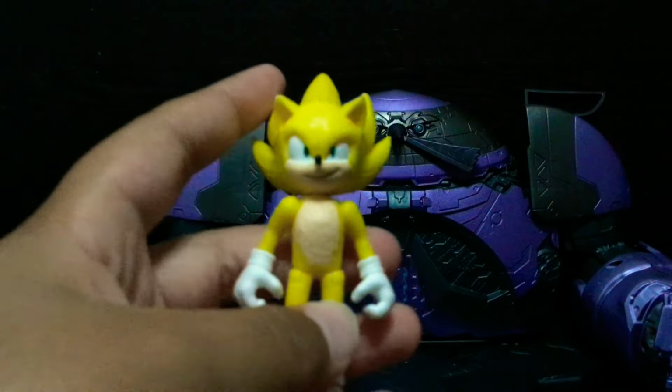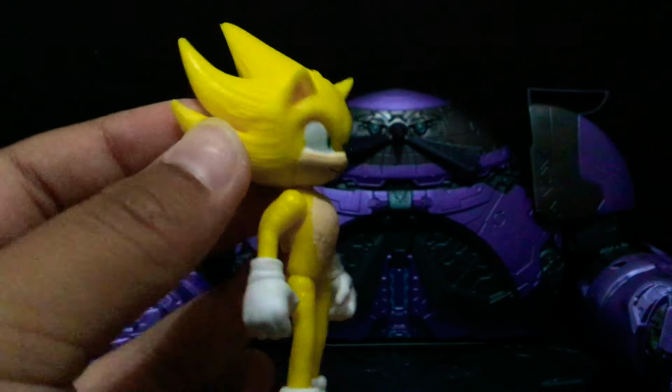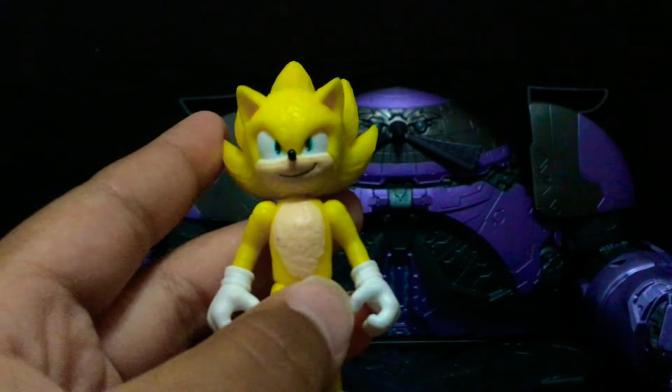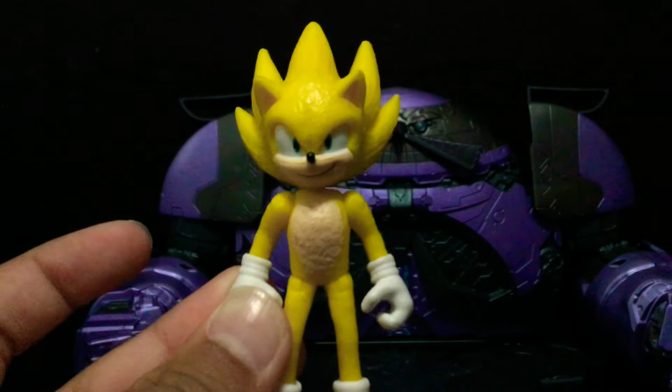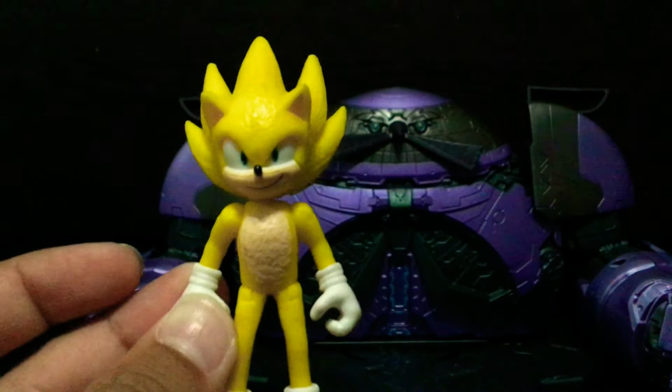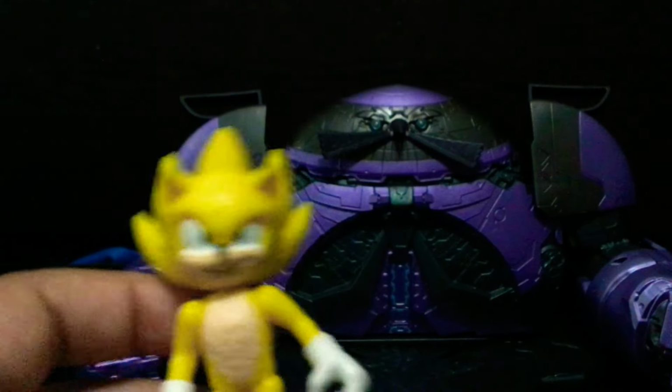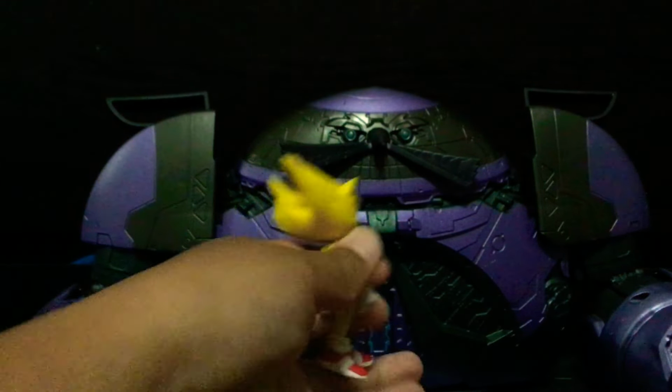So here is Super Sonic, the first movie Sonic that is super. For some reason they made his eyes green, and for series 2 of the 4-inch figures, they're making another Super Sonic, and hopefully they fix that. If we look at the back, he's missing a spike, so that's weird. He's made out of rubber, so you can hit him and stuff. Basically, the gimmick is you're supposed to knock out the Death Egg Robot, but it doesn't work.